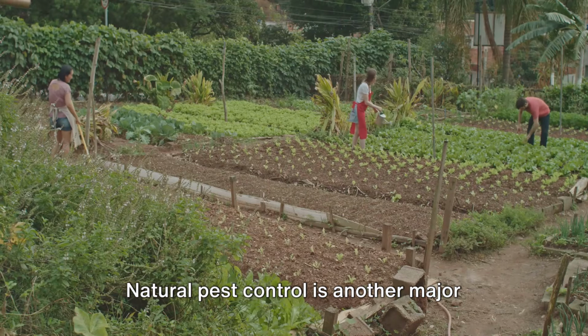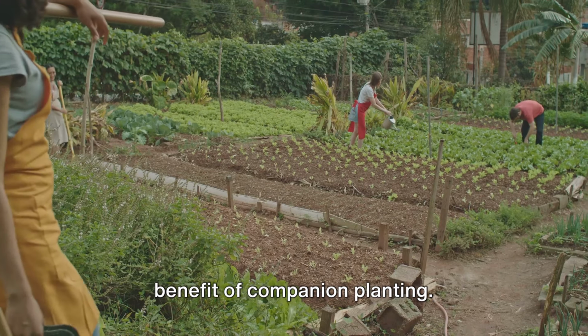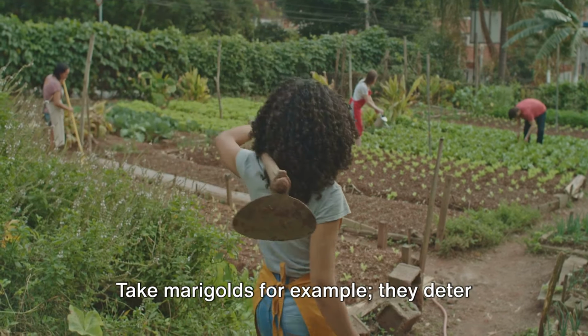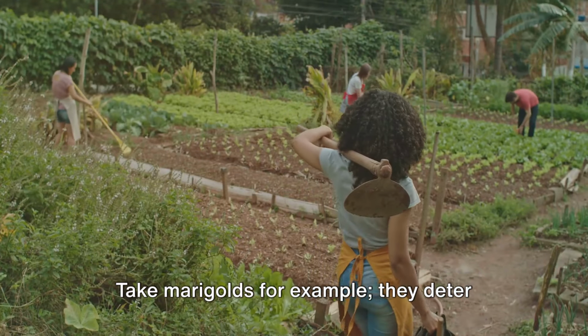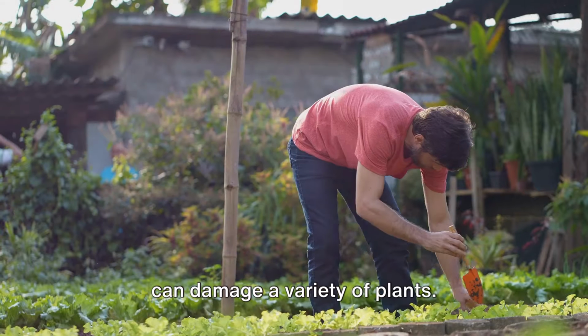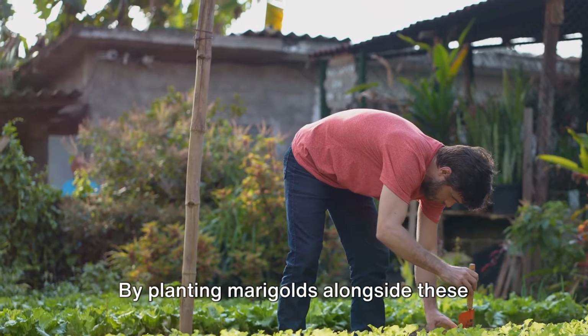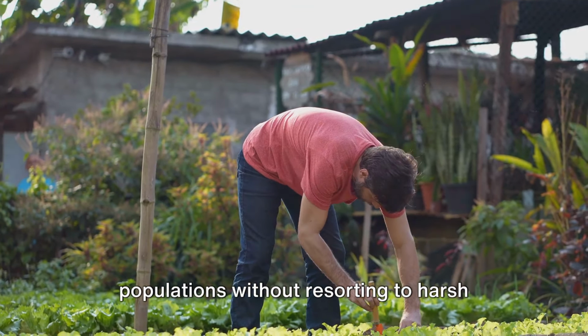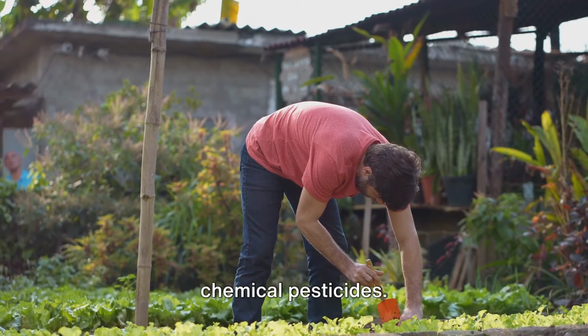Natural pest control is another major benefit of companion planting. Some plants can deter pests that would otherwise harm their companions. Take marigolds for example. They deter nematodes, tiny, soil-dwelling pests that can damage a variety of plants. By planting marigolds alongside these vulnerable plants, you can reduce pest populations without resorting to harsh chemical pesticides.